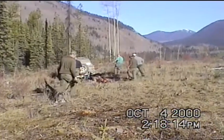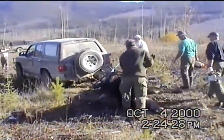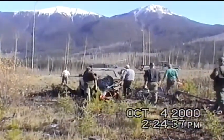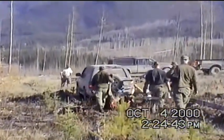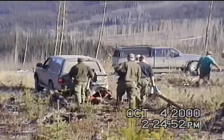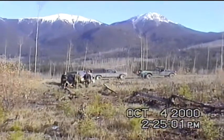There's the other photographer. Never seen so much help. Just about to the road. The road's water barred pretty good, so we'll have to drag it down too. There's a trailer waiting down below. What a beautiful setting.